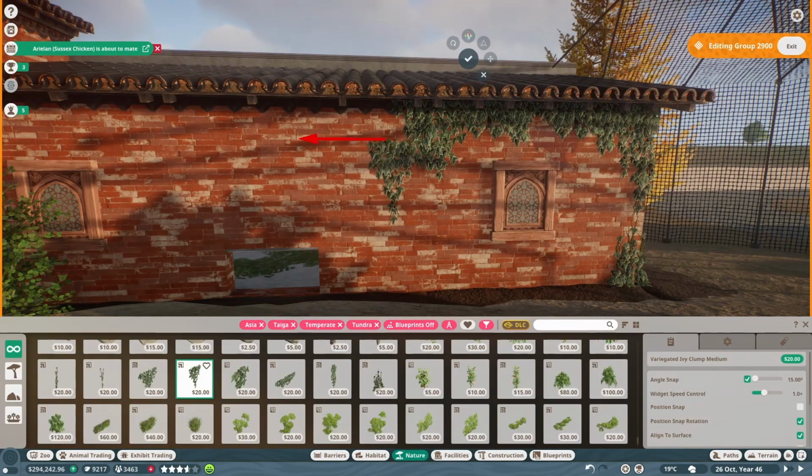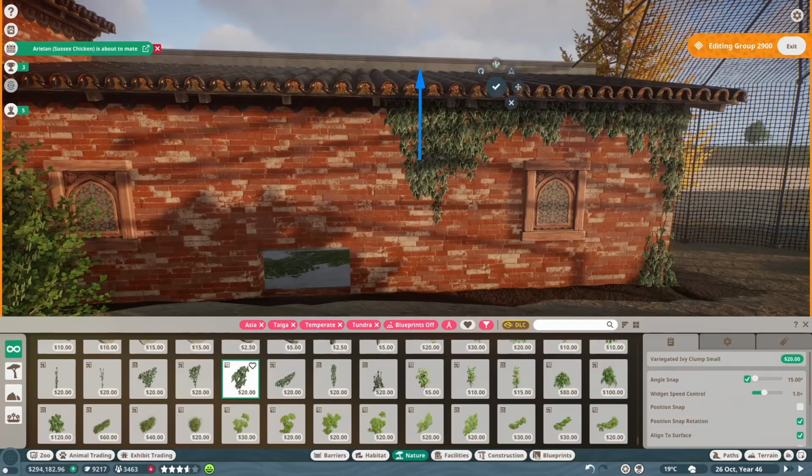And then once that's lined up, we're going to move on to the front of the building where I'm going to be putting a bunch of ivy down.